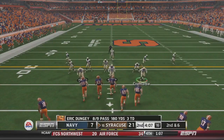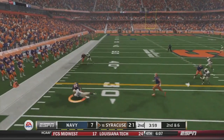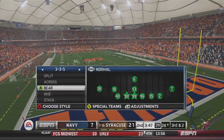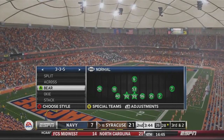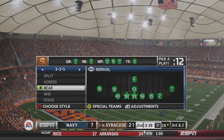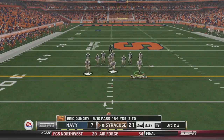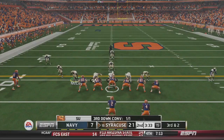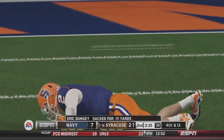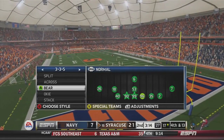Their own 24-yard line. Second down. Gets it out to his receiver. Another quick pass to the outside. 4-yard reception by Syracuse. Third and two on the 28. Navy with a huge sack, 11 yards. It is now 4th and 13 on Syracuse's 17-yard line.